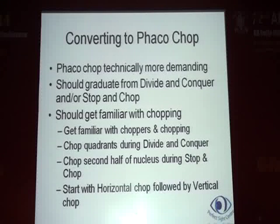So if one wants to convert to phaco chop, what do we do? Because phaco chop is a little more technically demanding, one should graduate from divide and conquer or stop and chop, whatever they're doing. They should get familiar with chopping. How do you do that? Get familiar with choppers and chopping, the various choppers, and that's again a very confusing thing. We won't go into that here. And also the concept of chopping.